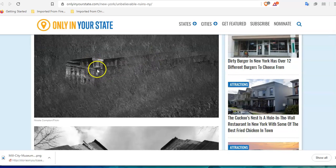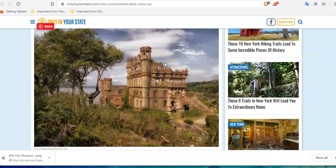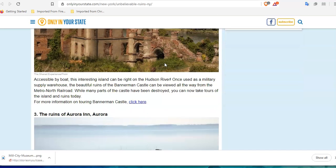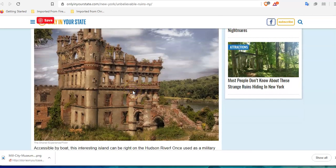Overlooking Mountain House in Woodstock, we have this huge ruin just out in the middle of nowhere. All the windows and roof gone. You'll find the popular resting spot for New York adventurers on the way to the top. Several properties experienced its downfall, sold to the state in 1940, and look at that. Once used as a military supply house, the beautiful ruins of, at least they're calling it a castle, Bannerman Castle can be viewed all the way from Metro North Railroad. Many parts have been destroyed. I mean, what is that? Look at that.